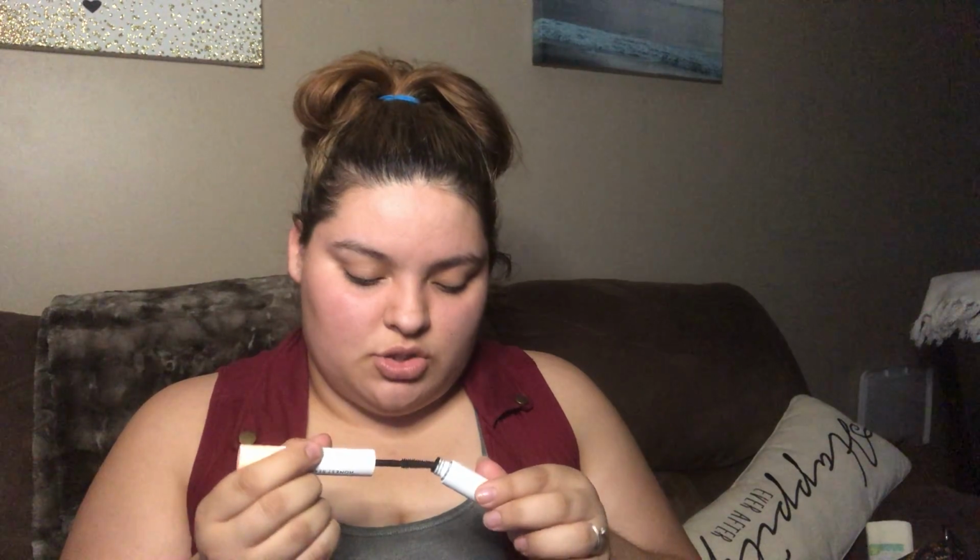It's a very tiny brush, so when you dip your brush in, make sure you are clinging to the sides and grabbing that product. Once you do, make sure you start at the root of your lash, and that's how you're going to get that amazing performance. I can't talk today, guys. I'm trying. Anyways, that's how you would apply the primer, and I'll show you the actual brush.